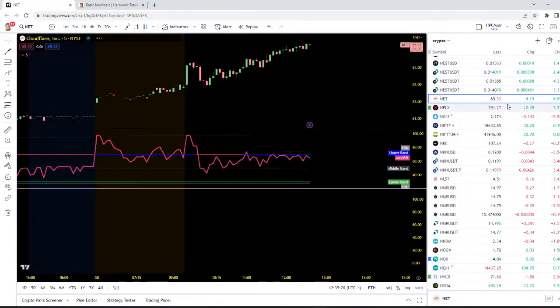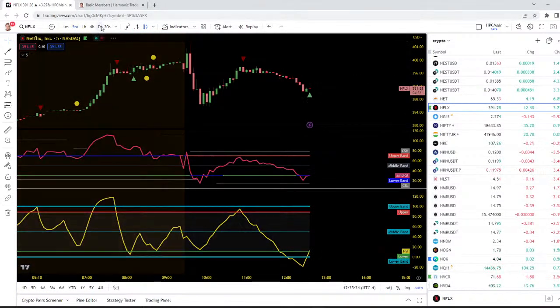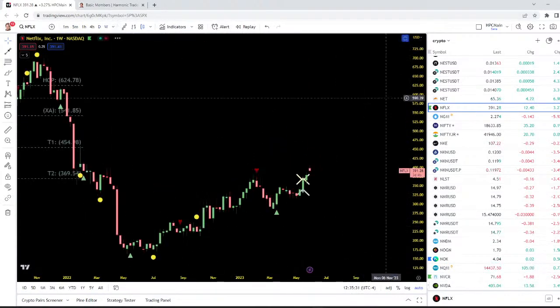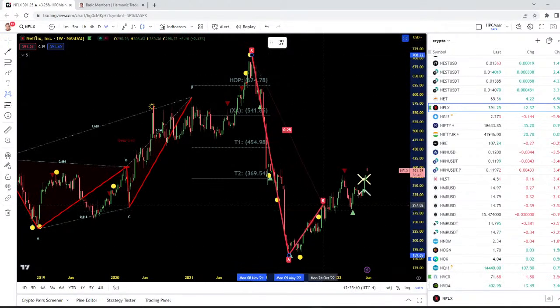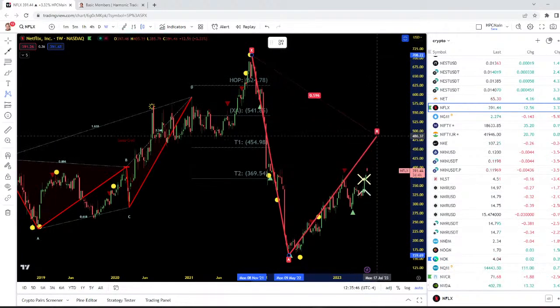Oh, here's the other one. Look, Netflix, folks. Netflix is one I have talked about previously because of the weekly formation. And I said, okay, if these are all going to come back and do a challenge of last year's bear market, well, the 50% level would be a minimum. And that's 436 on Netflix, or a 618 would put you at 498. Call it 500.